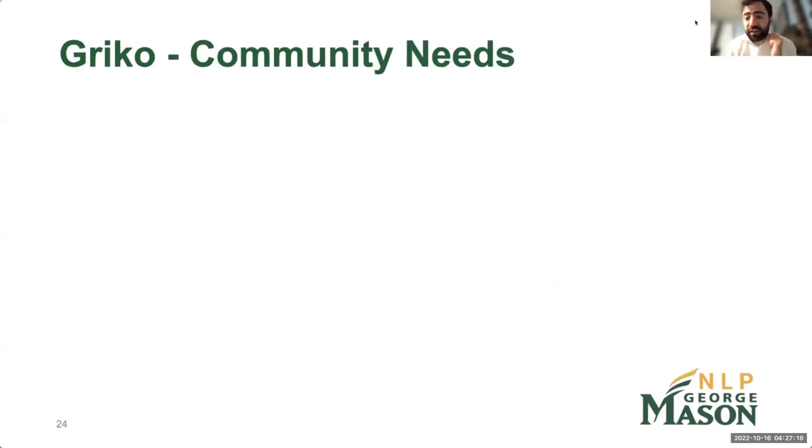However, the last thing I want to highlight about Grico is that even though I've been working on this thing since my undergrad, right? We did some data collection during my undergrad. Then during my PhD, I built this part-of-speech tagger that I showed you. I very recently, the past 2 months, started working with activists in the community. So these activists are working to revitalize the language.